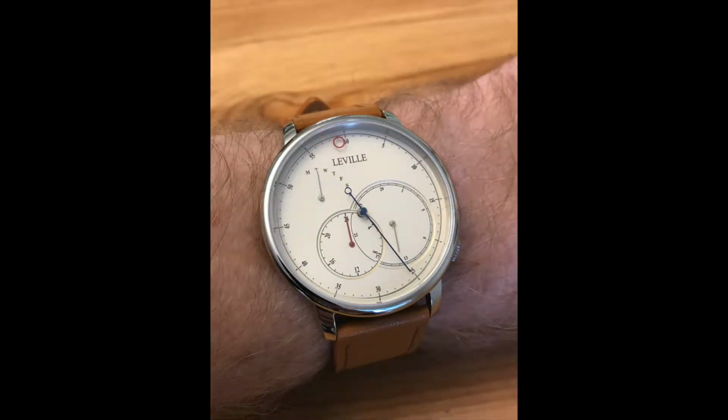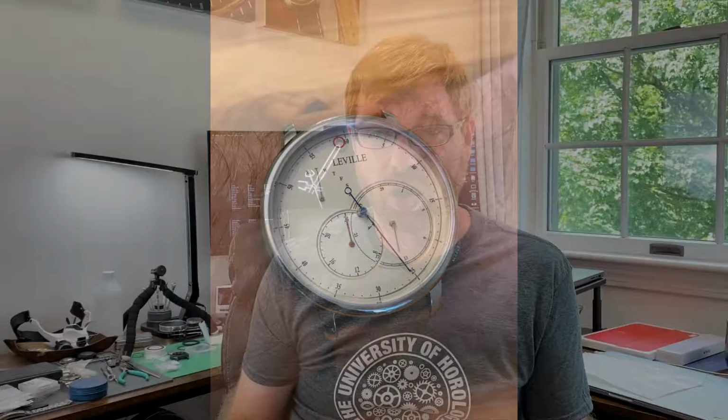Like, why not? And actually sold it. Really like that watch. Probably would have kept it, but it's just something I wasn't getting wrist time compared to the others. I still got my money back. I may even have got a little bit more than I paid for it. That's just crazy. So really nice watch.